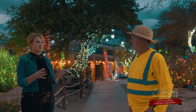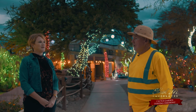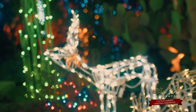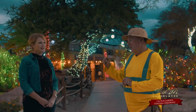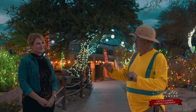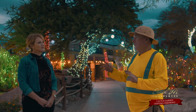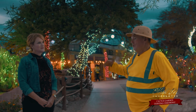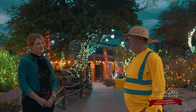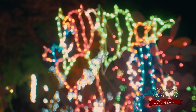Exactly. All right, Steve, it looks like a lot of lights, but can you help us understand how many lights exactly are out here? There's 1 million lights in the garden. And when I say 1 million lights, that may be 1 million individual bulbs. That may be 1 million combination impressions, whether it be sparkles coming down or whatever it is. In addition to that, it takes us over 12 miles of extension cords to run through this garden to keep all this lit.